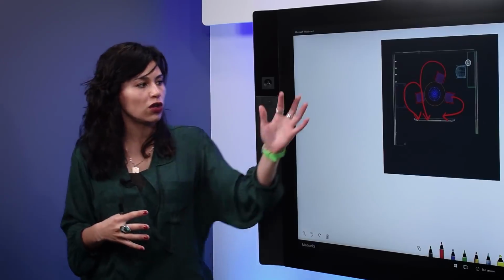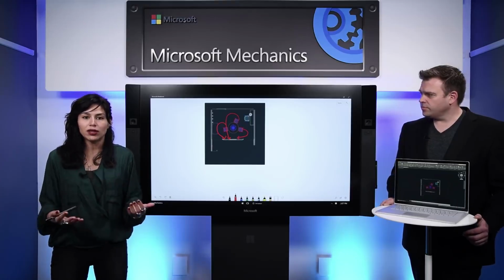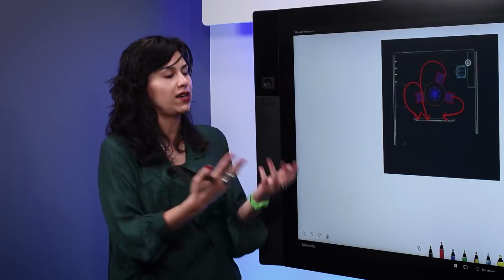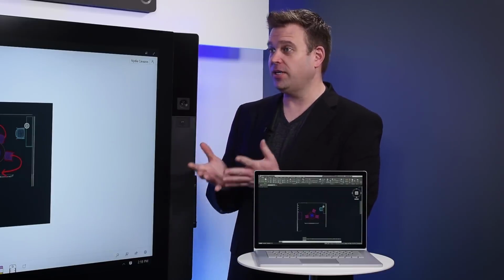Now, also look at the technology in the room. Because Surface Hub is an all-in-one conferencing device, the only piece of technology that we need in the room is a Surface Hub. So can we see then how the design principles actually translate into the redesign of our room?